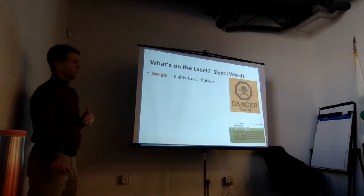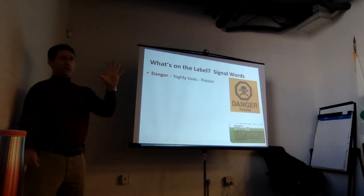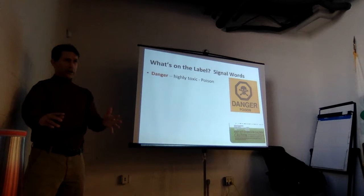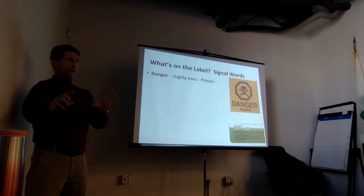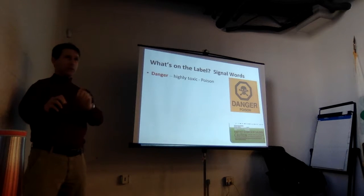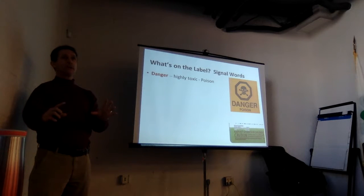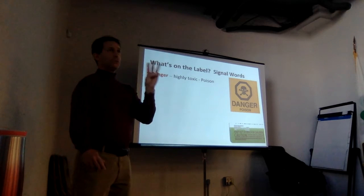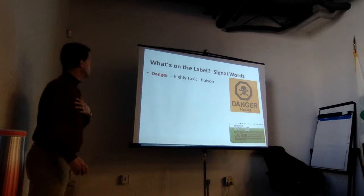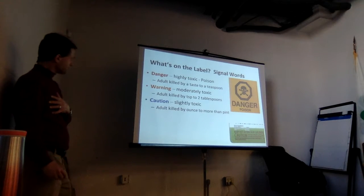So the signal word is going to be prominent on the front panel of the label. If it's a bagged product, it will be on the front of the package. If it's in a bottle, it will be on the front. Sometimes it's got a little booklet you have to open up to get all the instructions, but it's going to be there on the outside, on the front. It's going to have one of three signal words: either danger, warning, or caution.